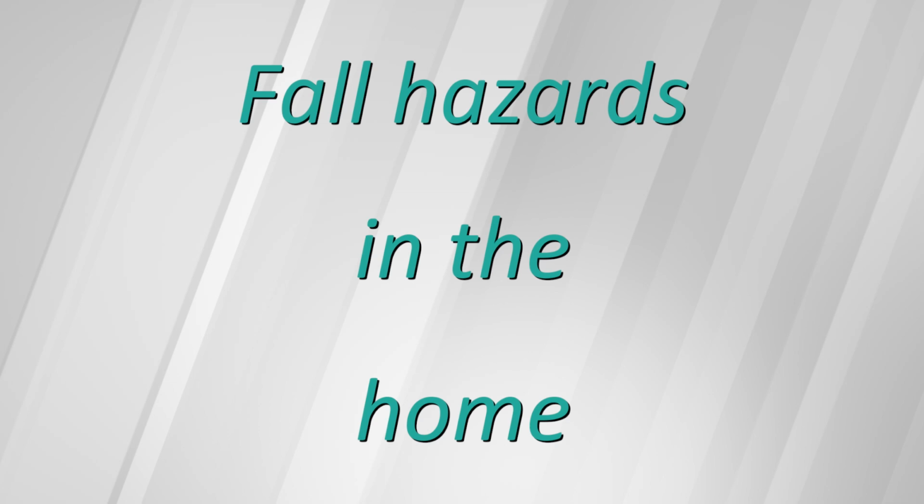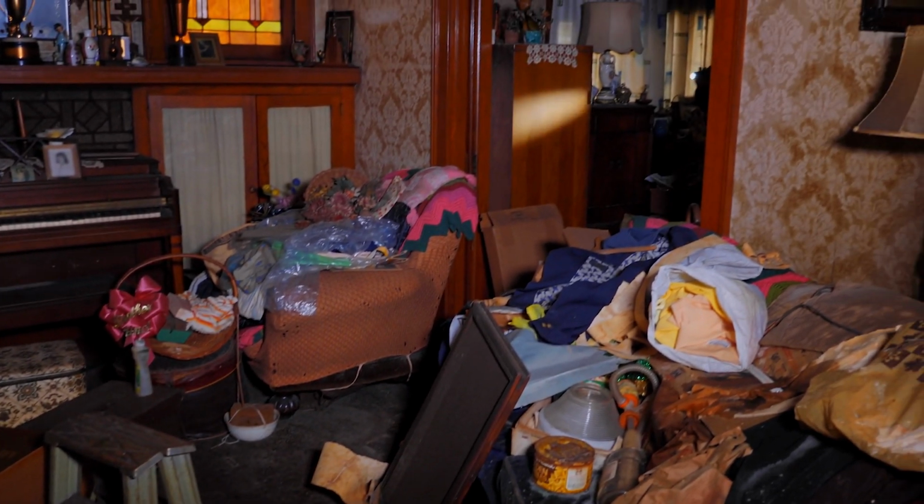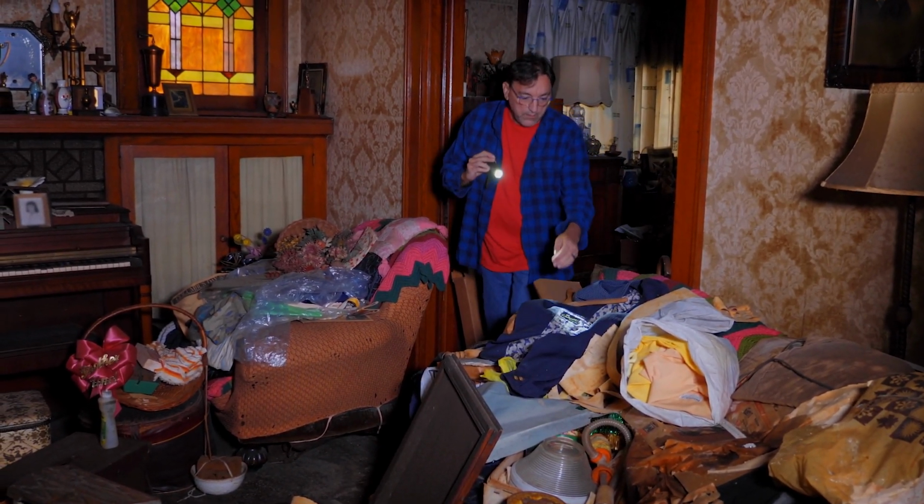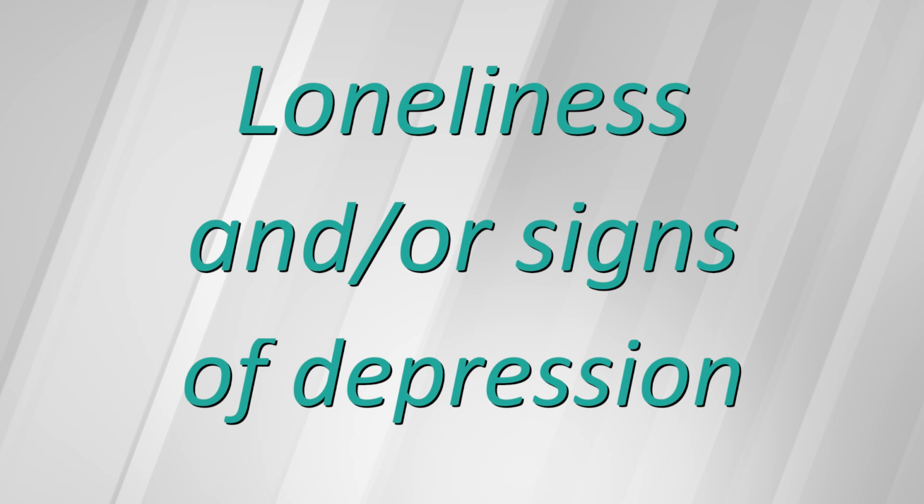Another sign you may see is clutter around the home. So you walk in, there's clutter in the bathroom, there's clutter on the floor. Sometimes you may see just stacks and stacks of things just piled up. That also goes with them just not keeping the place up to standard. And you know your mom, you know your dad, so this is a sign that something is going on.